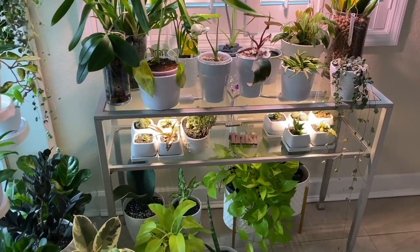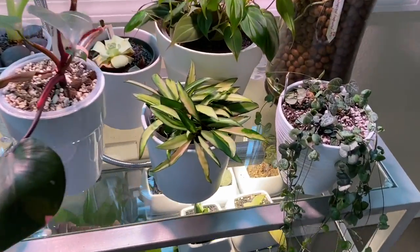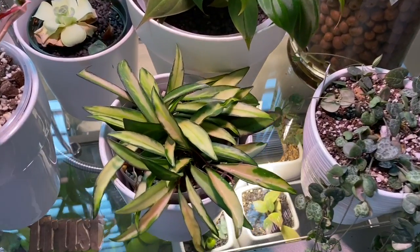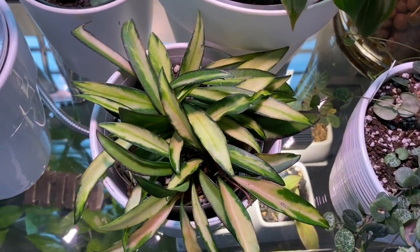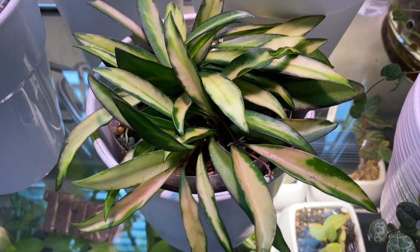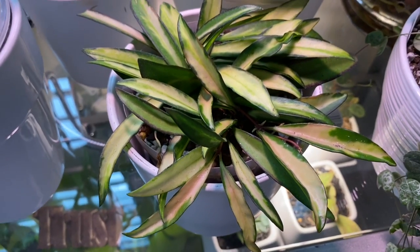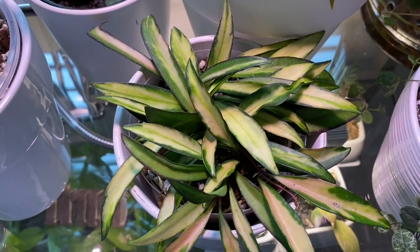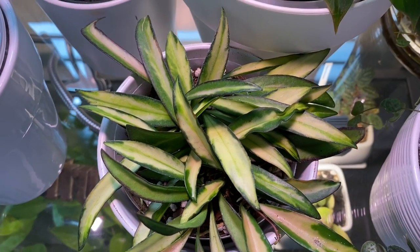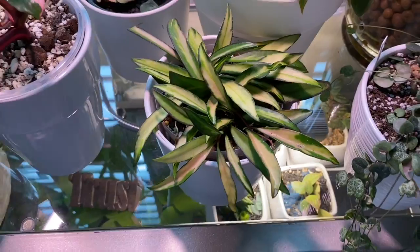I think it's safe to say that All About Succulents Florida is a friend of Peggy's Tropical Garden, and here she is in my plant nook under the grow lights, looking fabulous, happy in her new home, and I'm just happy to have her. And as you can see, it is definitely a nice full pot.